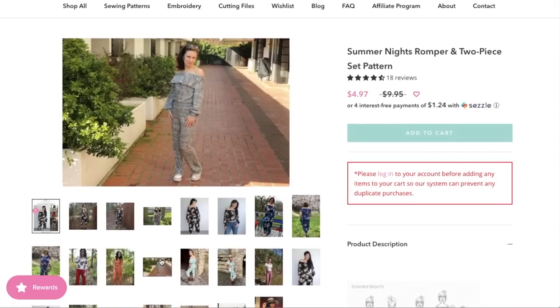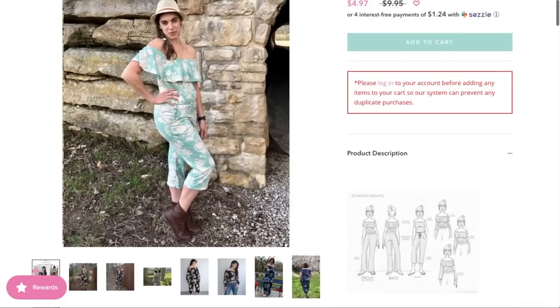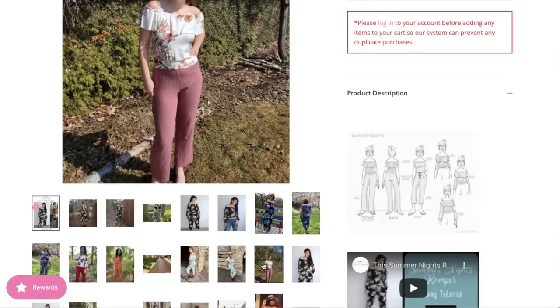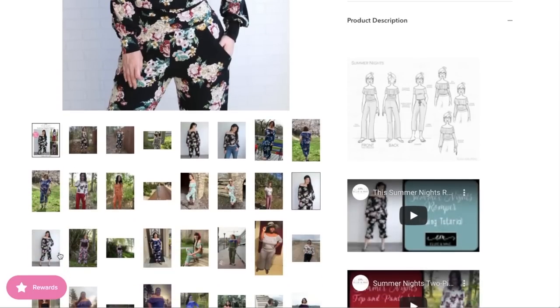I mean, I guess that's the whole point, that you can't really tell what's a romper and what's a two-piece set. But if you're someone who likes the look of an all-in-one set, but just cannot fathom getting naked in the bathroom, well, she has solved that for you. How cool is that, right? Like, she's like, still buy my romper pattern, but I will show you how to make it two pieces.